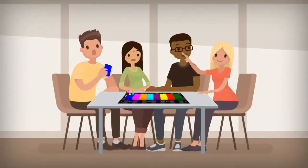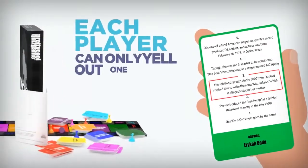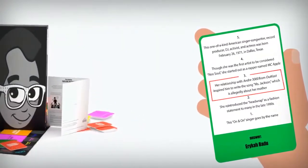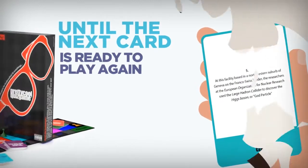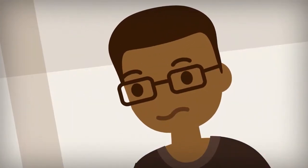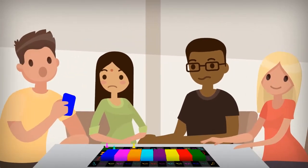Get it? The first player to yell out the correct answer wins the card round and gets to advance down the board. However, each player can only yell out 1 answer per card, and if it's wrong, they are out for the round and have to wait until the next card is ready to play again. So if a player doesn't know an answer for sure, they should stay quiet and wait for the next question, considering there could be up to 5 questions per card.